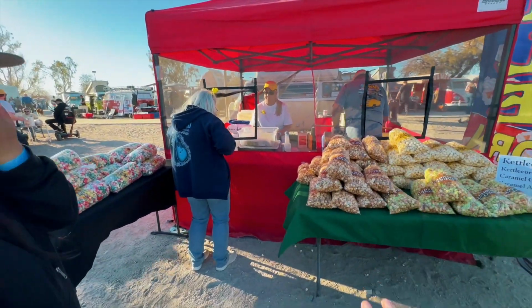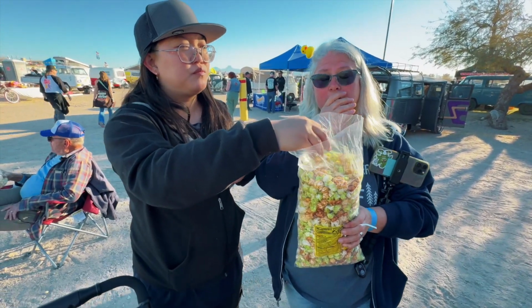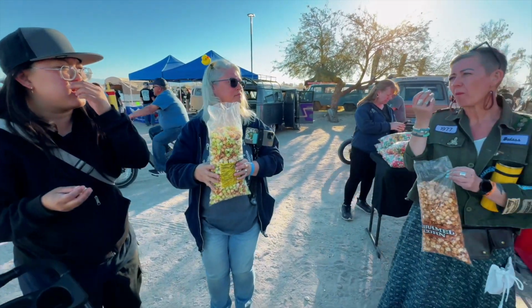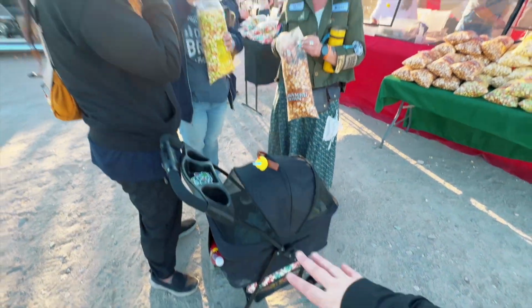Okay, so all of us are in charge of a bag. Ollie, what kind did you get? So I got the caramel apple, and it's pretty good. And then Brandy has the caramel, and then I have the Captain Crunch down here. So we all bought some so we could try them out. So we're just gonna share.